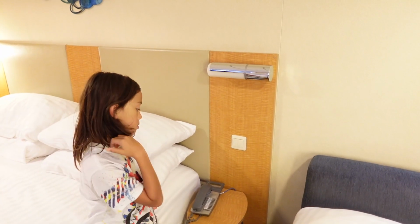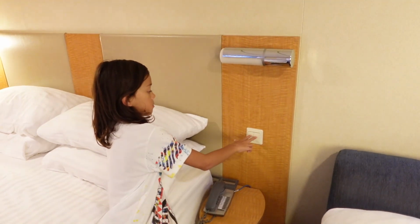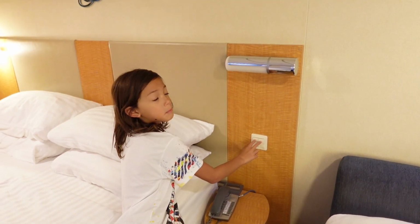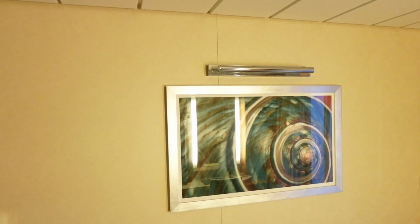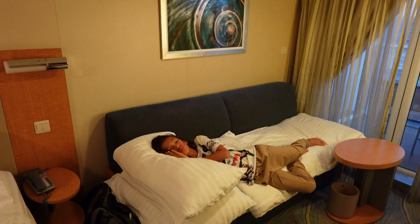And on the outboard side of the bed, you do have master light switches, so you don't have to get out of bed to turn off the lights. One of them is for the overhead lights, and the other one is for the artwork lights. Go ahead and show that off, Alex. There it is. So there's 3 of us in the room right now.